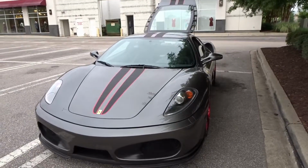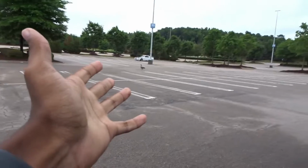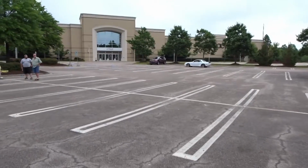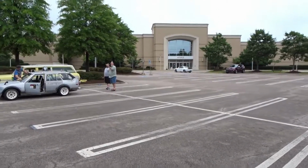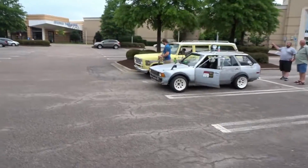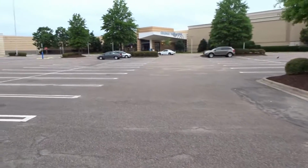Nice. We got not only a duck right there, but we also got an R32, which is just constantly in high gear. I guess trying to show off in an interesting way?